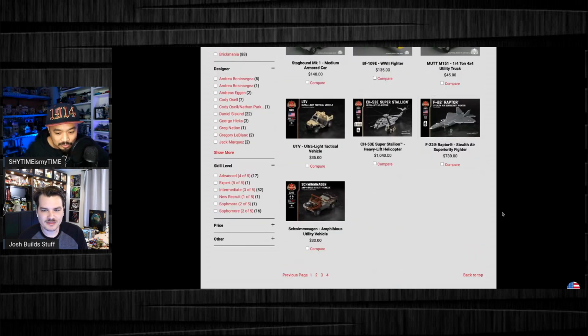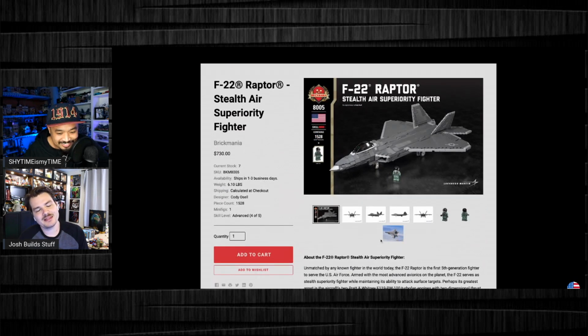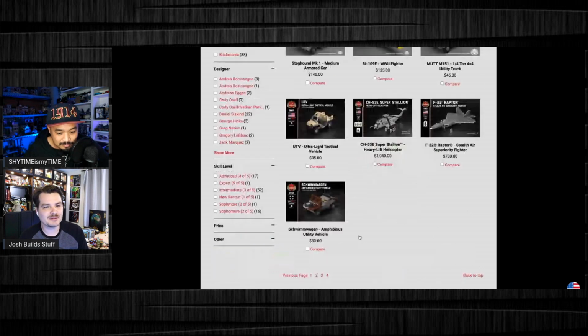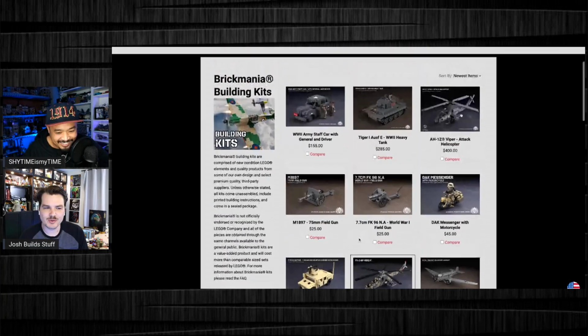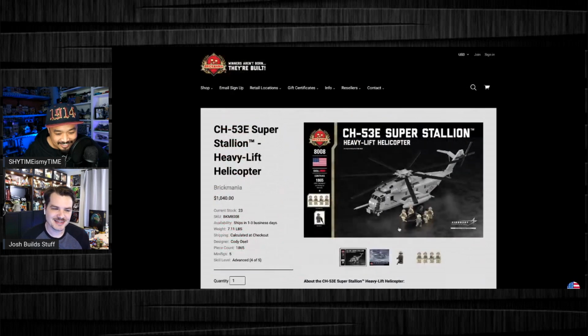How about the F-22? This is relatively well priced. Raptor. There you go, $730. Yeah, but it's going to seem uncool because my association with this plane is probably 50% because I think Starscream, the Transformer in the Transformers movie, was an F-22, and I still had the toy CH-53.